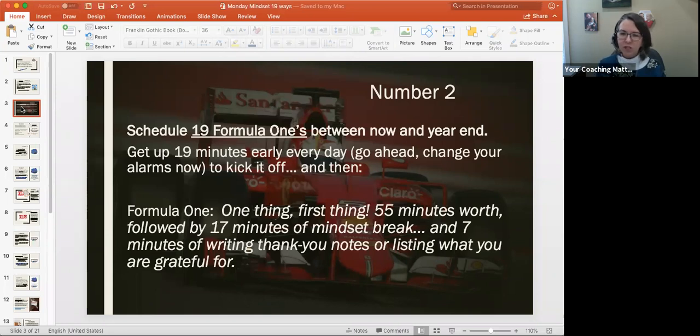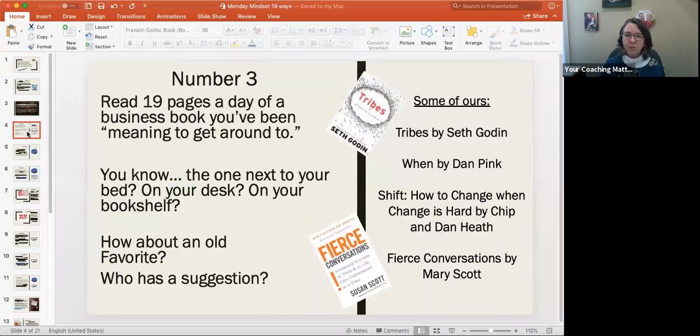One thing, first thing. Instead of waking up at 5:22 today, I woke up at 5:03. I had no idea, I hadn't even seen this slide. There you go. One thing, first thing, 55 minutes' worth, followed by 17 minutes of mindset break and 7 minutes of writing thank you notes or listing what you're grateful for. Really do 19 Formula Ones all by themselves. And now I'm going to tell you what to do during those 55 minutes. Are you ready? Let's go to number three.